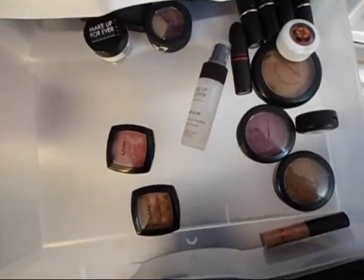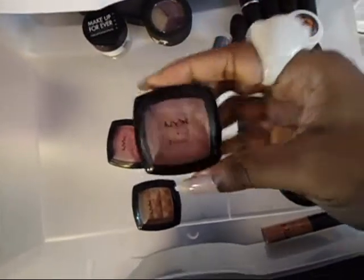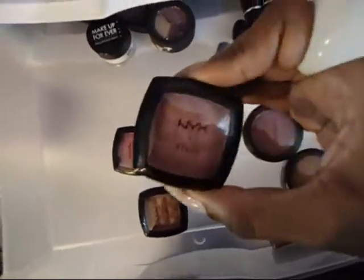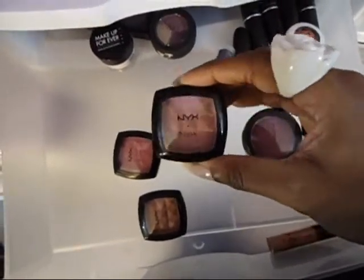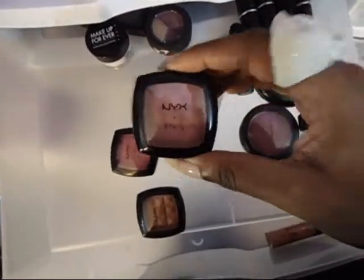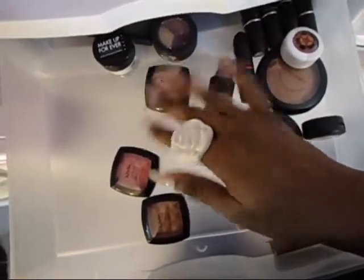So my first NYX blush is Dusty Rose. I really love this because it's a plum color, but it's not too deep and it's not too hard to apply, and it doesn't come off too deep and clown looking. So I definitely love Dusty Rose. I would recommend it. And then we have Cinnamon.